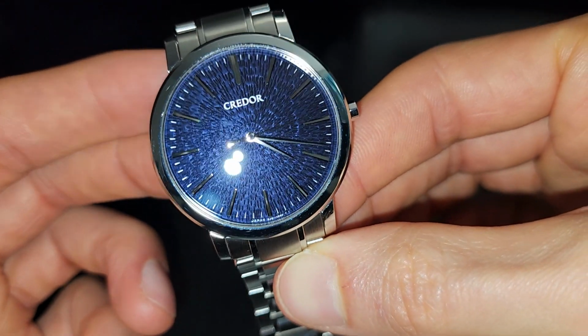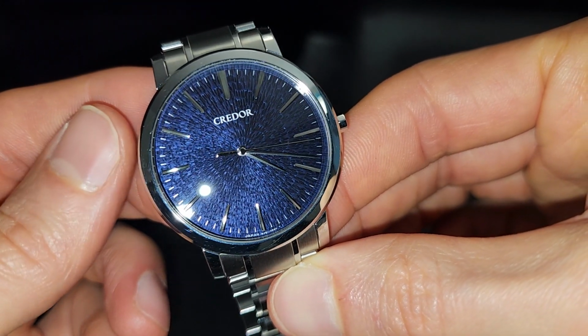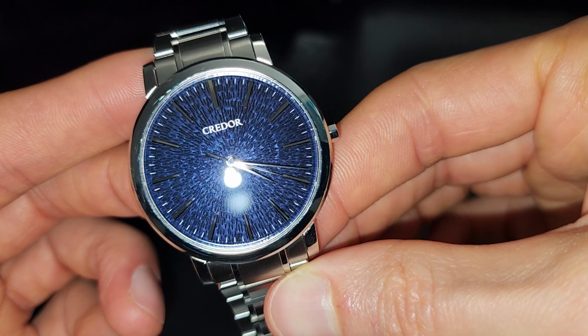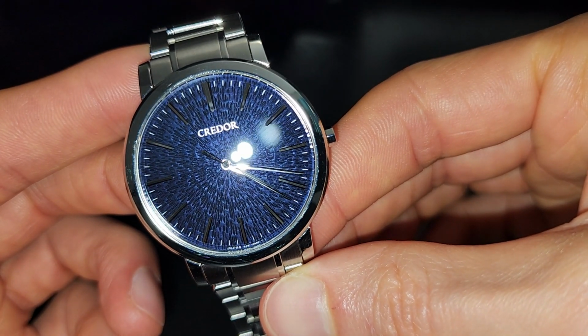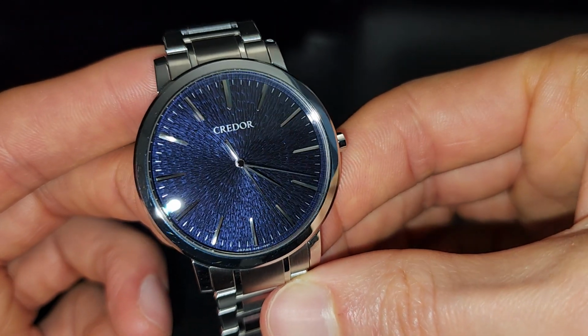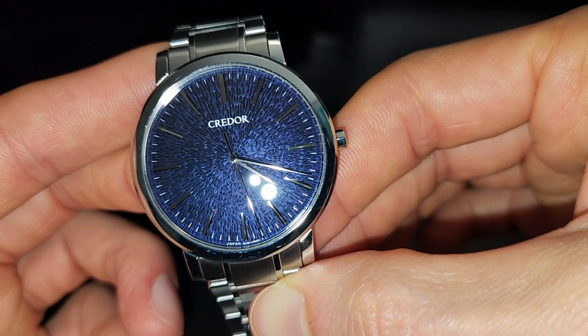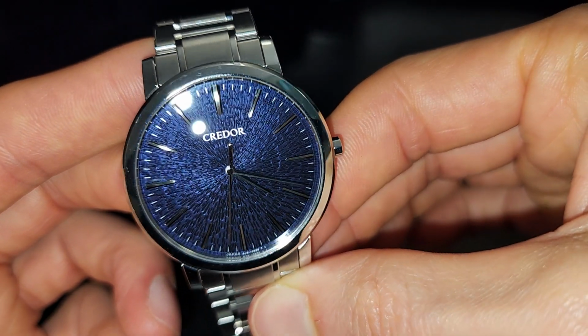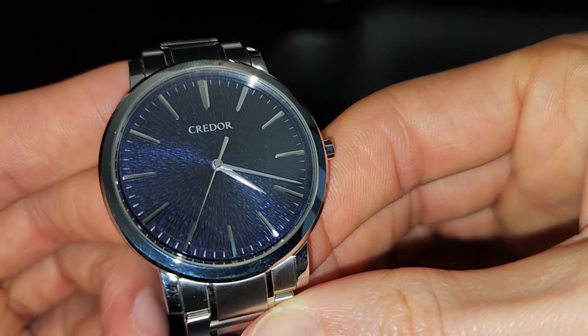So you can see you've got the Credor logo right there. The dial itself was inspired by the inside of a tree. So like if you would cut a tree horizontally and look inside, you would see something like this pattern. So it's made to represent kind of the strength, but also the elegance of that pattern within the bark that you would see. And this is a hand-painted dial.